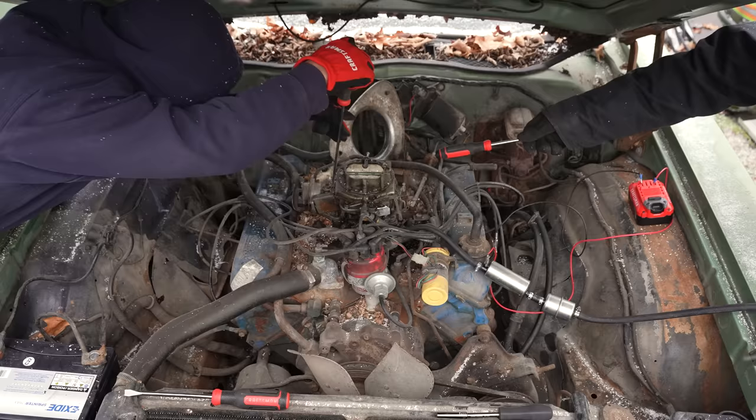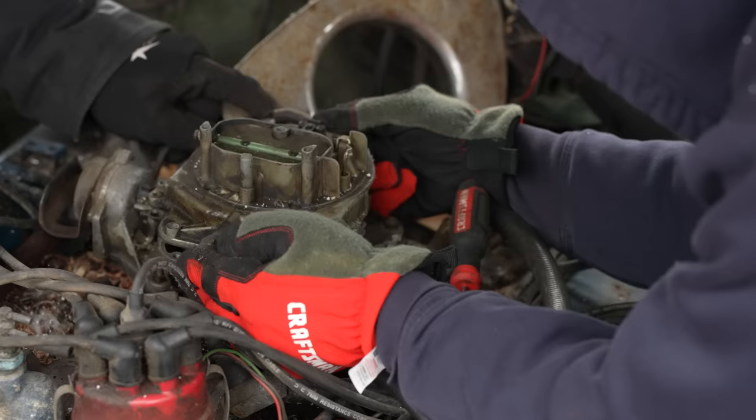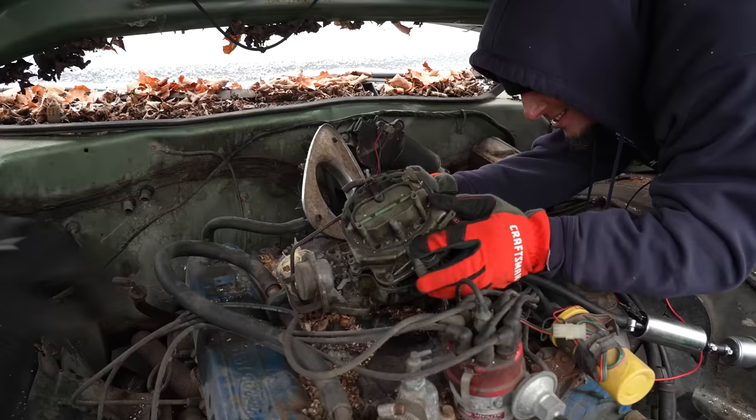We're gonna have to take the hood off to get into this. Just making sure we have room to film. There we go. Yeah, she's bone dry. That's 100% what it's doing.